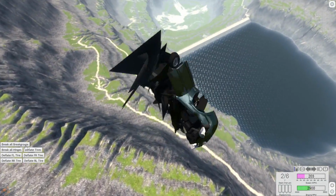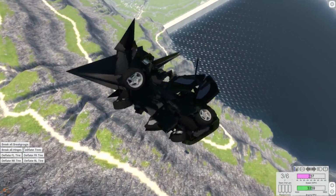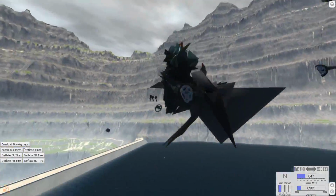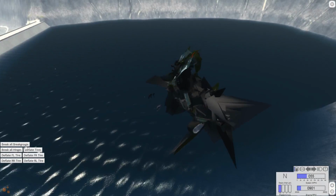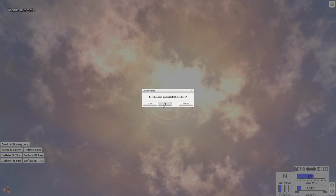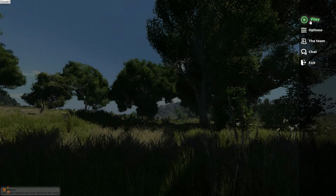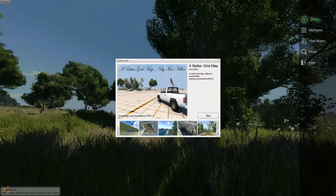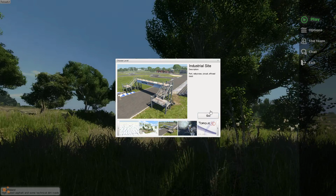That crash did not look so good, did it? It's a little glitchy on that one. The other two didn't look too bad, though. That one in particular just got a bad hit, I guess. Alright, to the racetrack! Whoa, game's just like, what are you doing? And I'm thinking, since this is a racetrack after all, one of the stock maps, industrial site, we'll just go there.